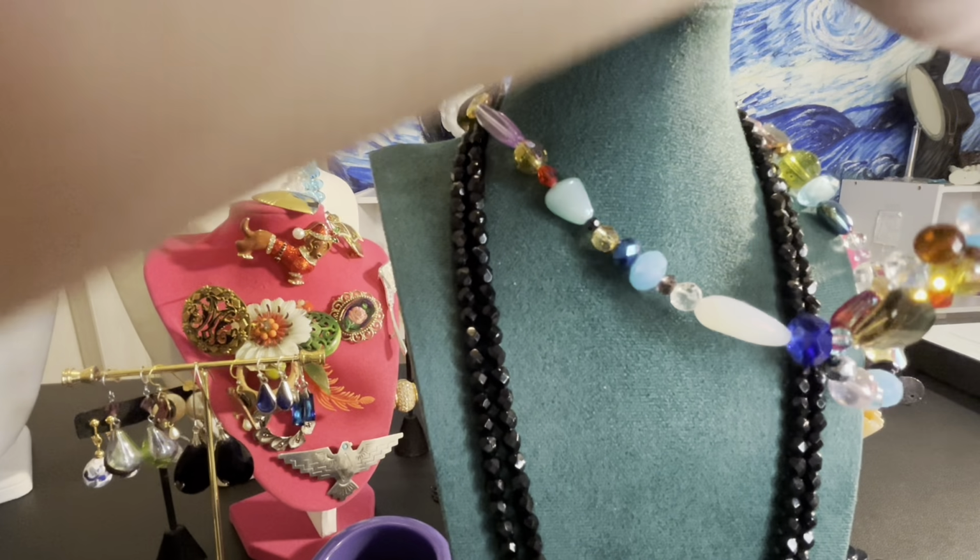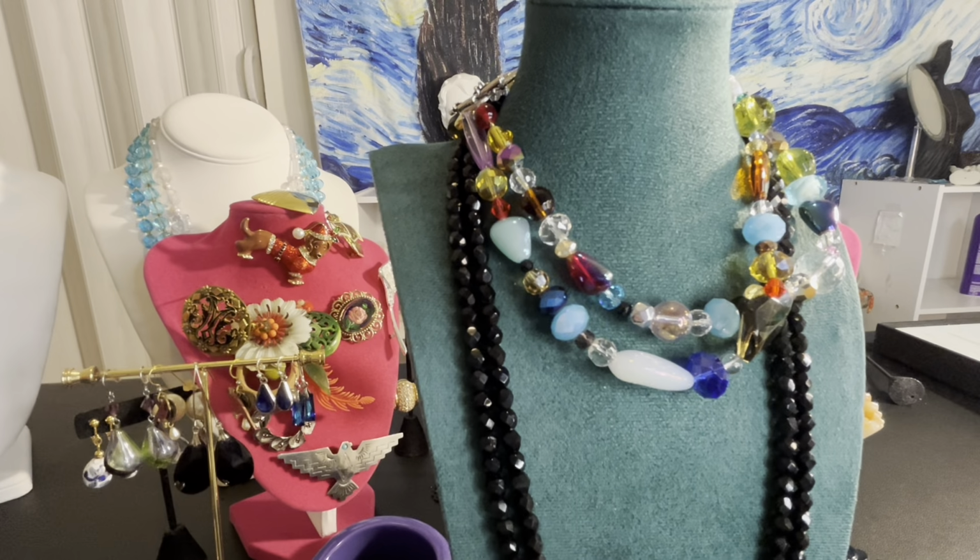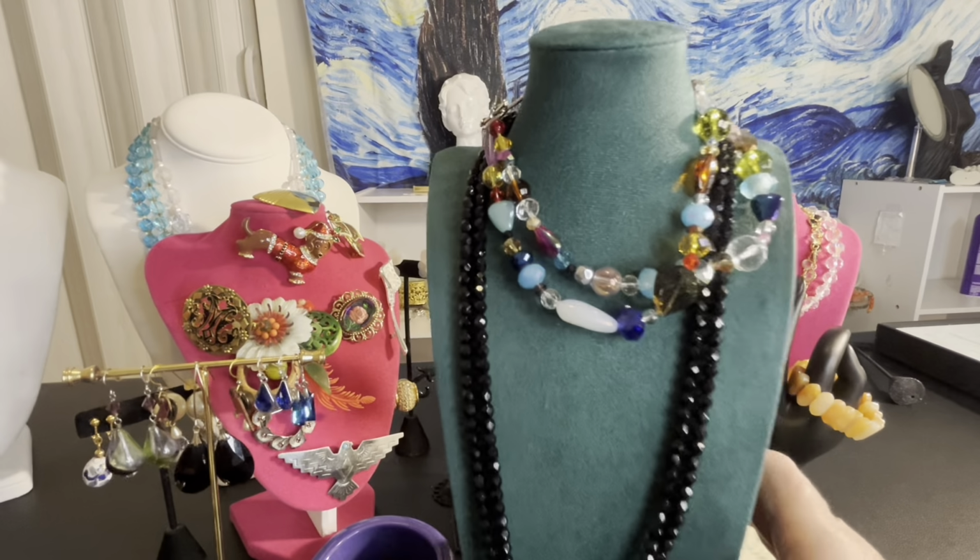Some of these look like stones. Like, that looks like a rose quartz. No, we'll call it all glass. It's not a rose quartz, so I'm not testing anything else. Beautiful, though. I thought it was pretty, so I got it. I have a couple more pierced earrings, guys, okay?